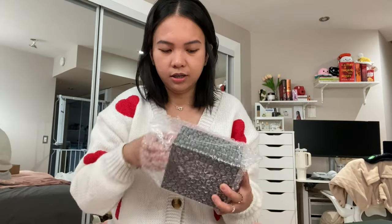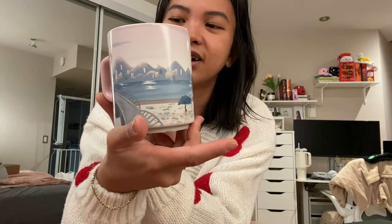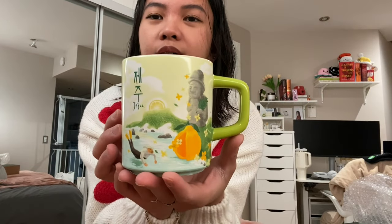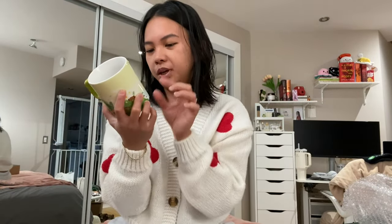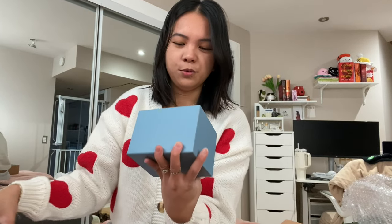Like a cup, a coffee cup. And first open. Oh, look at that. So pretty. Look at that. It's like pink. Wow. That's so cute. Next is a green one. Jeju-do. I forgot the name of this, but it has like a big nose. Last one in the box is a blue one. This is Busan, or this is blue.